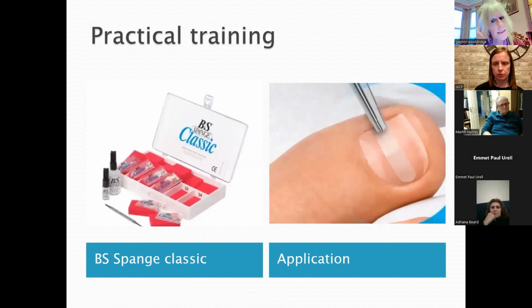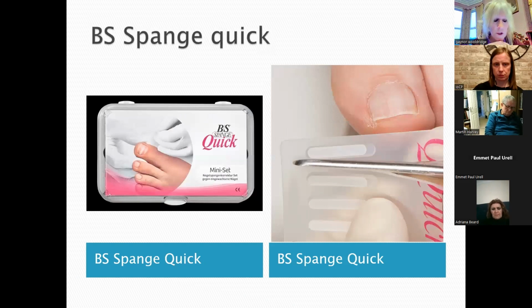And if we just move on to the next slides, these are just a little bit about the systems. The classic, using glue, is a fiberglass brace, applied straight to the nail plate. Pretty simple, as is the next slide, which is the Spange Quick. Much the same fiberglass brace, but you can see that it peels off, and you just apply that with a glue too, but you don't need equipment to stick it. You can just push it down with your finger, hold it in place, and they last normally between about 5-6 weeks.